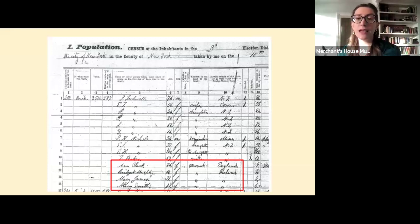Today, we are going to be going through this house the way that Bridget might have seen it when she was just starting out as a brand new servant, freshly arrived from Ireland.